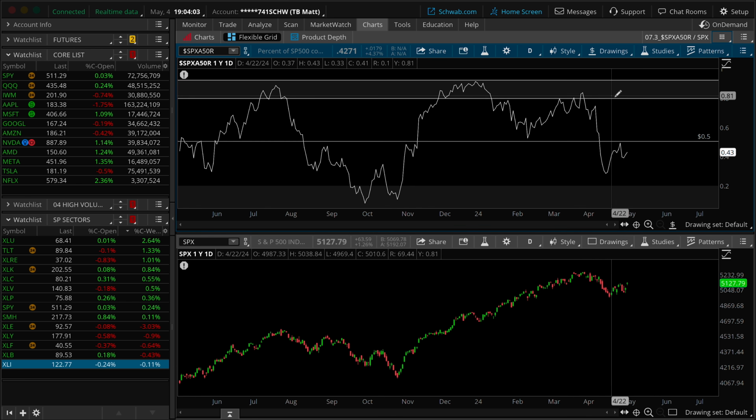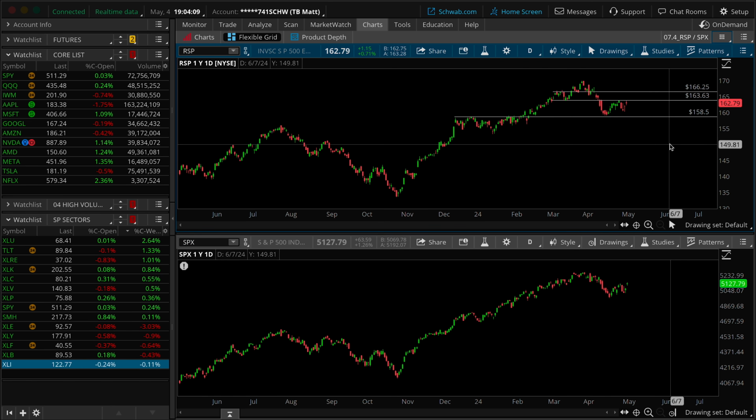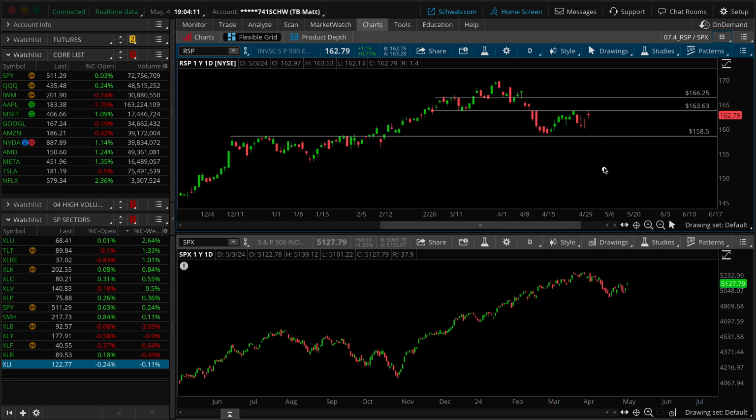What about the SPX A50R? This is the wrong direction, unfortunately, with the lower high underneath the 50% mark. If we take a look at the RSP, one of the interesting things about this chart is that it did not make a lower low towards this area, so we're all good from the equal weight perspective. I would be interested in knowing whether or not this can make a higher high. Remember that the S&P did make a higher high here in the weighted, the RSP did not.